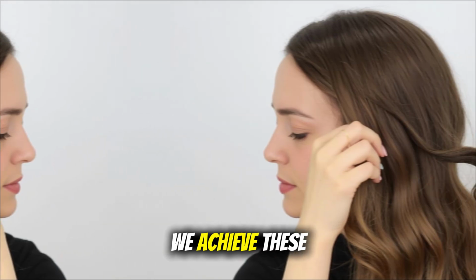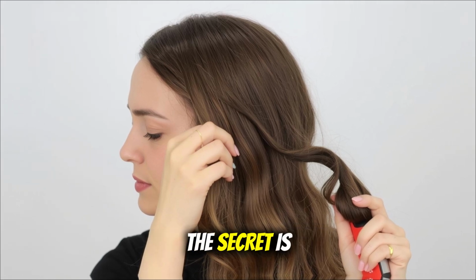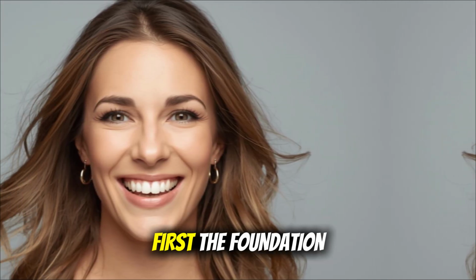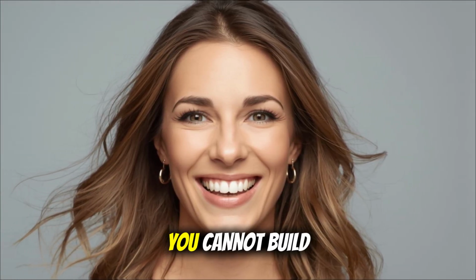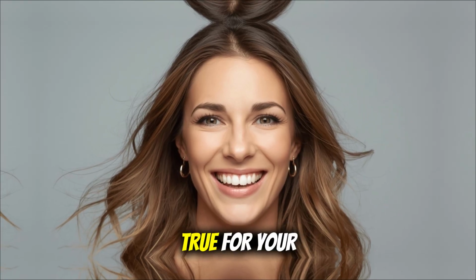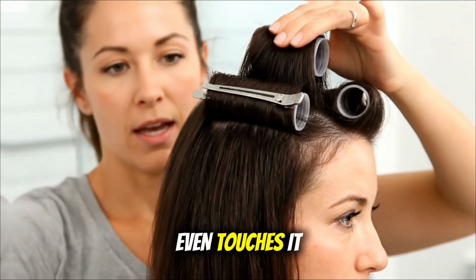So how do we achieve these expensive-looking waves that look so effortlessly perfect? The secret is in the details. Here is my complete playbook. First, the foundation is everything. You cannot build a beautiful house on a weak foundation. The same is true for your hair. The work begins on damp hair before the heat even touches it.